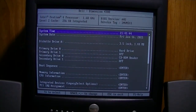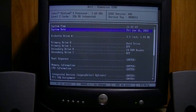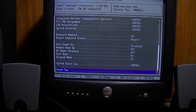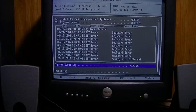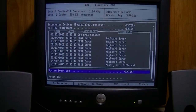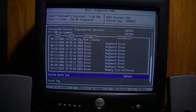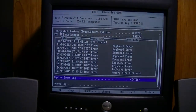So I figured before I go ahead and wrap this video up, I'd go into the BIOS here and just take a quick look at the event log in this thing, just for shits and giggles. There it is. Let's see what we've got unread. Let's see here. Oh my! Someone was having some keyboard issues. Holy crap! Now the memory size, that's my adding the 256 meg stick in there. God, someone had a lot of problems with the keyboard. Apparently this computer traveled into the future.